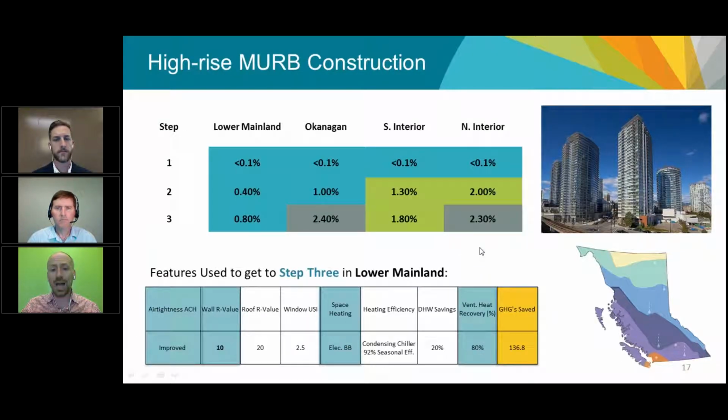And then finally, closing it out with a high-rise MURB construction. This is where we saw the only two instances of going over 2%, and that was in the Okanagan and the northern interior. But other than that, we're seeing really great results throughout the Lower Mainland, or actually throughout the province. Again, wall R values are a little bit higher. We've gone back to all electric, and we have seen a higher level of heat recovery than you might normally see. The really good news story for this archetype, though, is that your average building in a MURB generates about 250 tons of greenhouse gases per year. We're almost cutting that in half with this scenario that is being delivered at less than 1% cost.